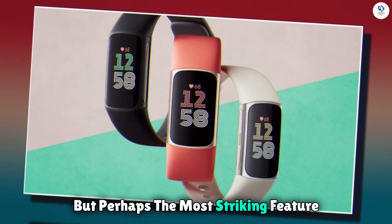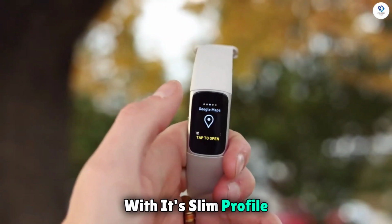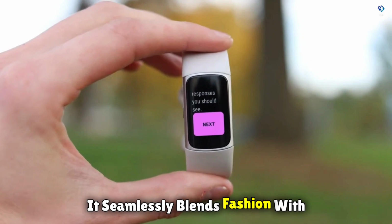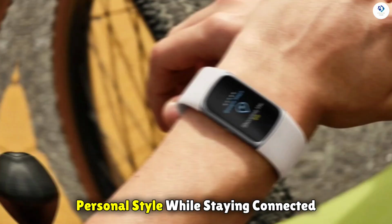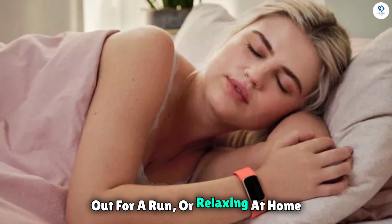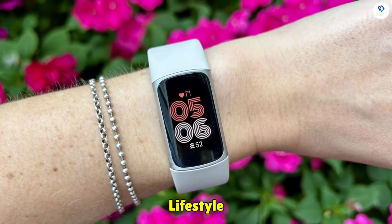But perhaps the most striking feature of the Fitbit Charge 6 is its sleek and stylish design. With its slim profile, vibrant OLED display, and customizable watch faces, it seamlessly blends fashion with function, allowing you to express your personal style while staying connected and informed throughout the day. Whether you're at the office, out for a run, or relaxing at home, the Fitbit Charge 6 is the perfect accessory to complement your active lifestyle.